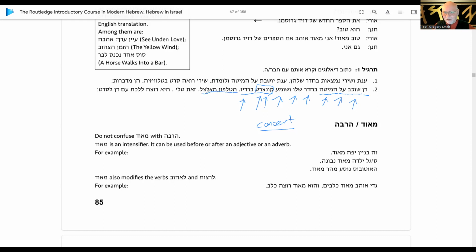Telephone matzelzel. Now this matzelzel, I think that means rings. Matzelzel means it rings. So the telephone rings. Zot Tali. Is this Tali? Is this Tali? He rotsa. She wants lelechet. Or no, it actually says this is Tali. This is Tali. Let me see here. What's going on here? A telephone matzelzel. So the telephone rings. Zot Tali.